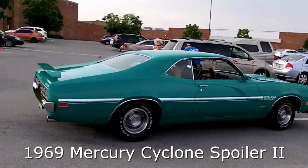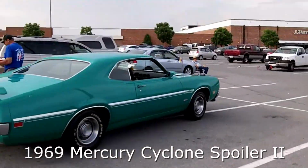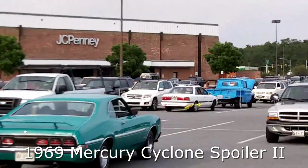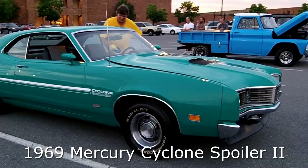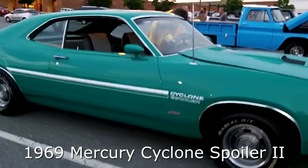It showed that Mercury could build a muscle car as fierce as anything from Dodge or Chevy. Drivers who owned one had a piece of NASCAR engineering in their driveway. The 429 engine delivered explosive acceleration and top-end speed. The Spoiler II combined racing technology with muscle car attitude.